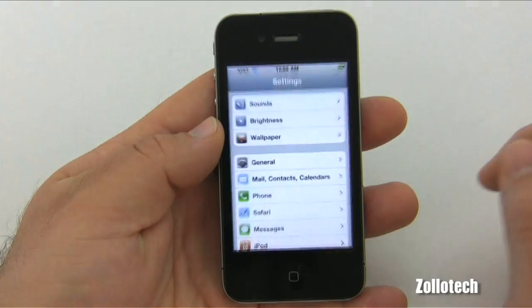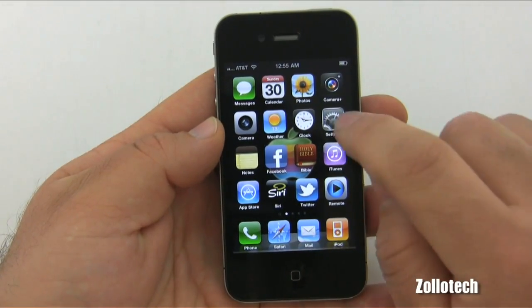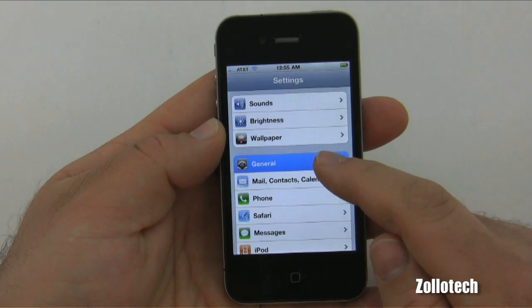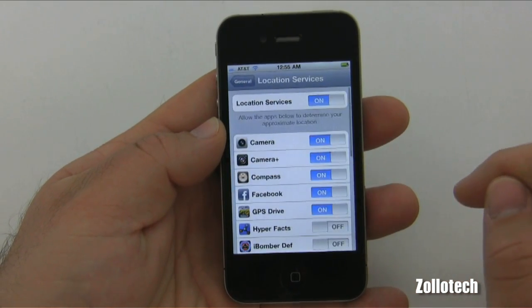So we'll go under settings. So those of you that didn't see that, here's your settings icon. It may be in a different place. We tap that and it opens. And we go under general for our location services. Location services is right here, and currently it's on.